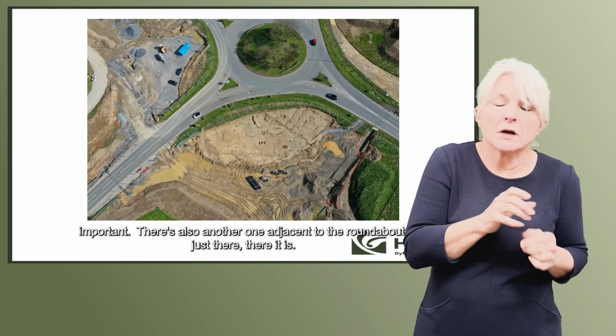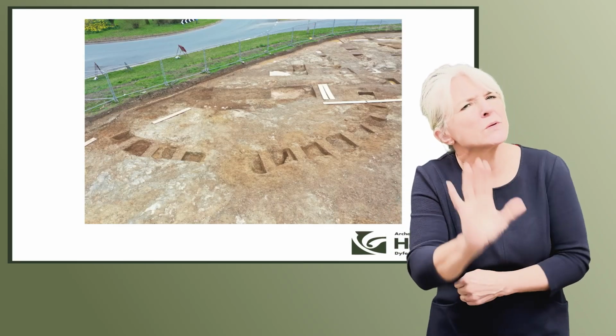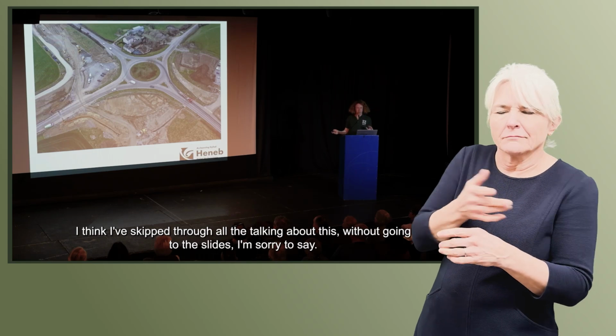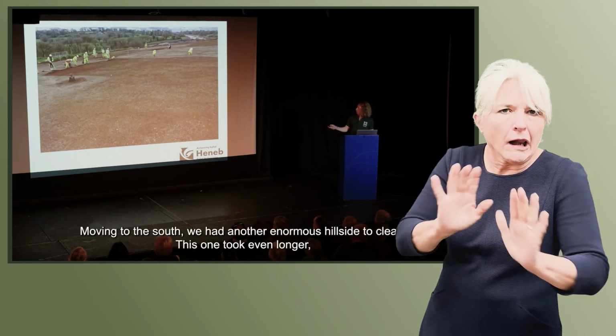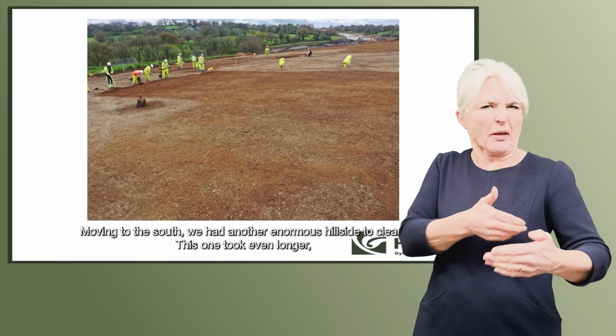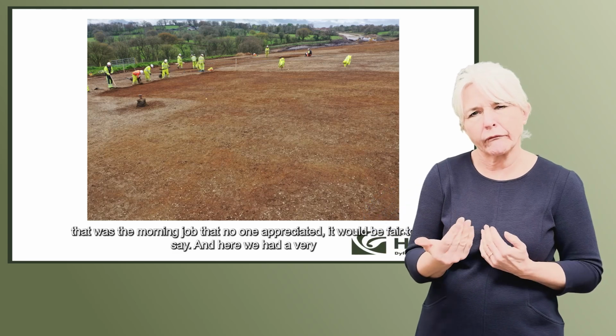There's also another one adjacent to the roundabout, just there. There it is. I think I skipped through all the talking about this without going through the slides, I'm sorry to say. Moving to the south, we had another enormous hillside to clean. This one took even longer. That was the morning job that no one appreciated, it would be fair to say.